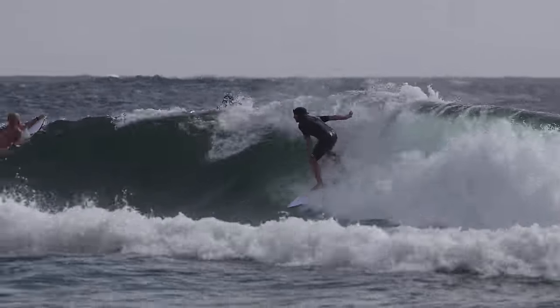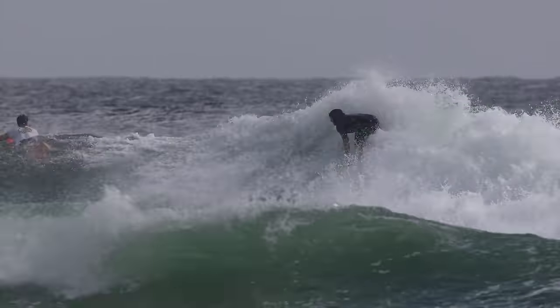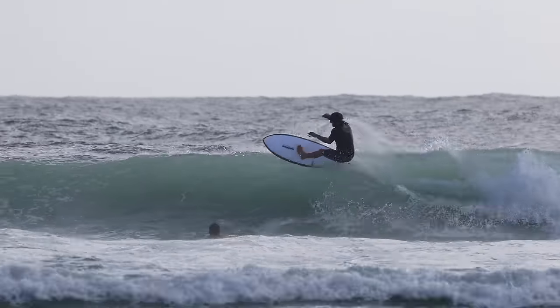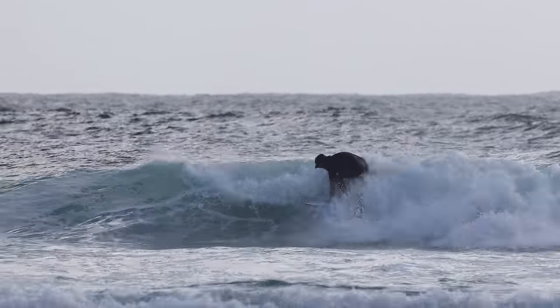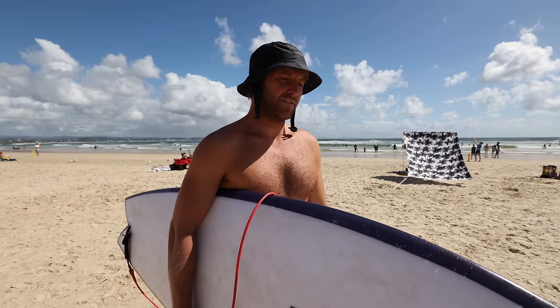This board, it just feels like something I could get even more used to. A few little moments where I can't quite get the rail in, but a lot of moments where I can, and it just feels really trustworthy, reliable, and easy. So yeah, I dare say this one's gonna go through to the final, I reckon.